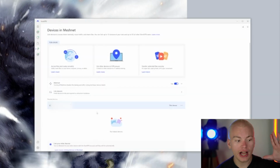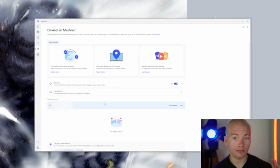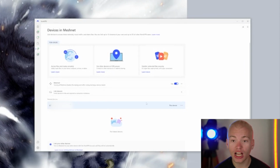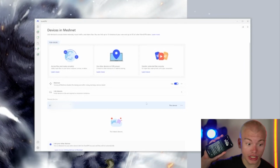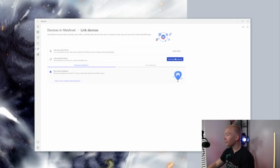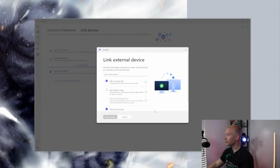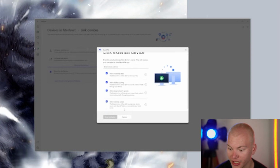So essentially how MeshNet is going to work is that, as we can see, my device, which is my computer, is currently connected to my MeshNet and it has a singular IP address. All I would need to do is that, let's say I wanted to use my Netflix account on my phone in a completely different Wi-Fi. All I would have to do is just download NordVPN on my phone, hit link device, and then click link external device. And then make sure when you guys do this, you're going to want to enable allow traffic routing and then allow local network access.